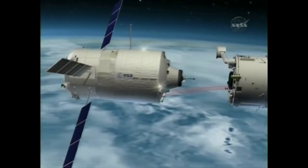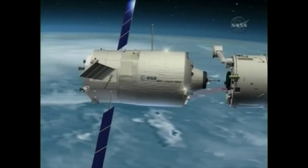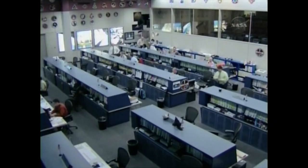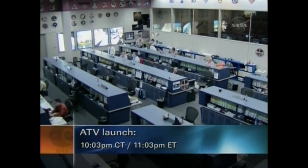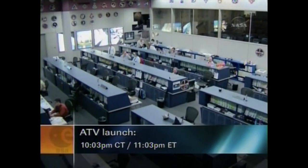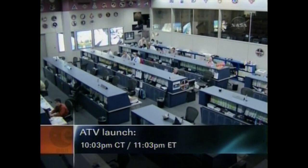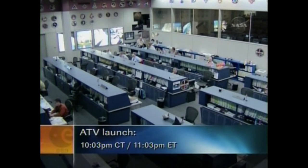Once the ATV has docked, a series of leak checks to make sure that there is a hard mate and a tight seal between the two vehicles would be conducted by Commander Peggy Whitson and her crew on board the station, which at that point on April 3rd would consist of Whitson, Yuri Malenchenko, and NASA astronaut Garrett Reisman, who will be launched to replace Leopold Eyharts on the shuttle Endeavour, with that launch scheduled early Tuesday morning at 1:28 a.m. Central Time, 2:28 a.m. Eastern Time. We're now just inside 23 minutes before launch.